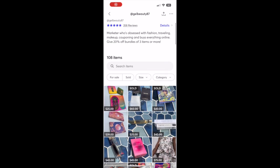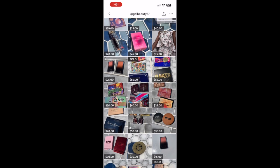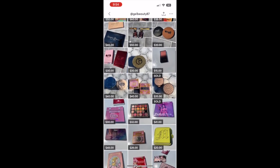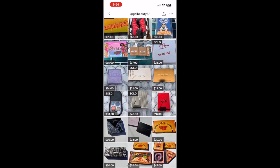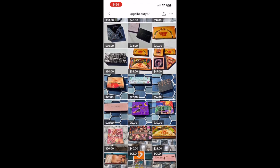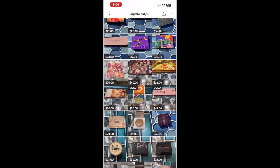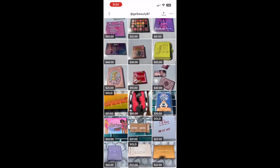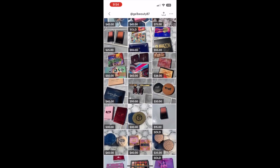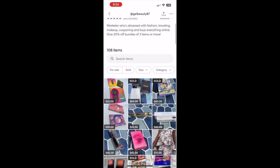Hey everyone, so I've added some new things onto my Mercari. I add stuff from time to time just for decluttering purposes. Y'all know I just decluttered my closet when it came to my clothes, so I definitely have quite a few pieces of clothing up there. But of course I have makeup, some body care, some fragrances, and I might be doing some skincare coming soon, so stay tuned for more.